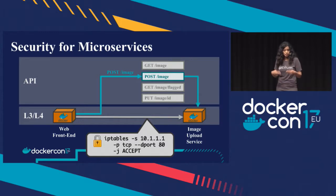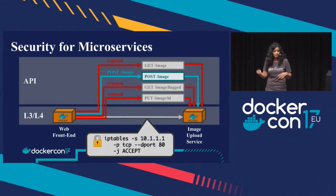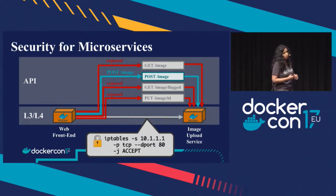So previously, with traditional legacy Linux security techniques, we'd probably just use IP tables and open up the port. But the problem, as I'm sure you can guess, is that as soon as you open up the port, you're exposing the entire API behind that. And that's not exactly least privilege, obviously. So if this web front end gets compromised, or if it figures out it can do other things beyond the API, it could do things it's not intended to do.